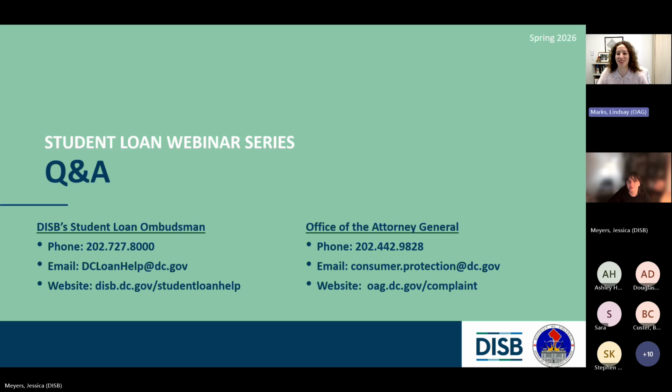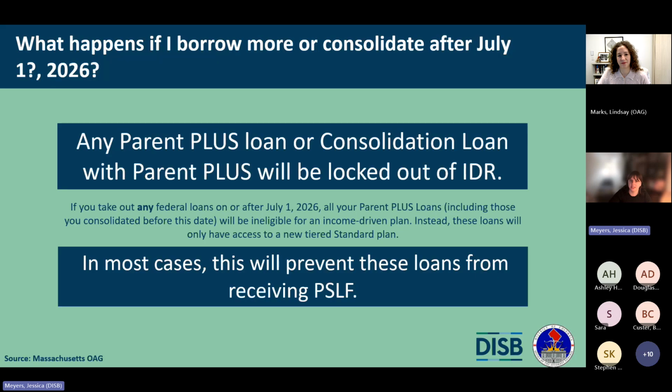And I think this is still along the same lines as the prior questions, but will PSLF exist for parents that are still borrowing? So the 10-year, it's a tricky question. Generally, I want to say no with an asterisk because of this. If you borrow after July 1, 2026, consolidated Parent Plus loans will be locked out.